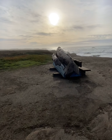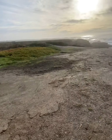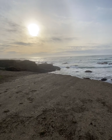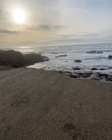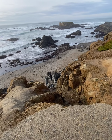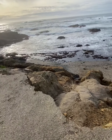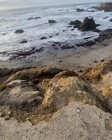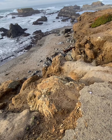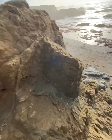Let me see what we can see here. A whale bench. That's kind of cool. It's a really pretty beach. Down here. I don't know how steep it is over here. I'm thinking maybe down here. I know you have to scramble down these to get to this side. So, all right, you gotta scramble down these rocks here.